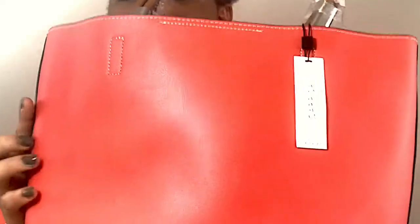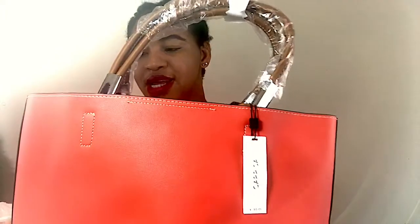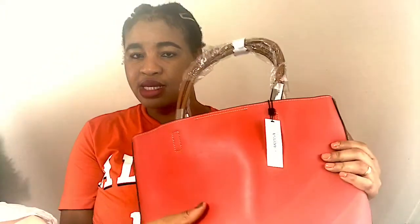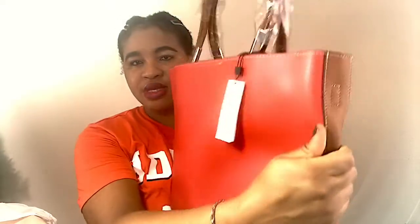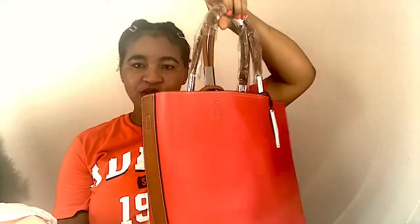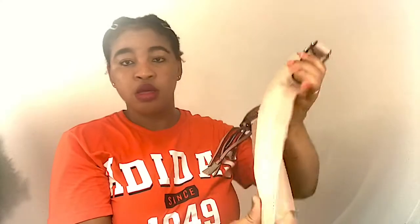This is Carpisa and this is how it looks. I like the leather. The leather is nice, it's sleek. It looks like something that will last for a really long time. It doesn't feel like pure leather, but it can pass for pure leather. This is the first one, and it's priced at 40 euros, per se, 39.95.